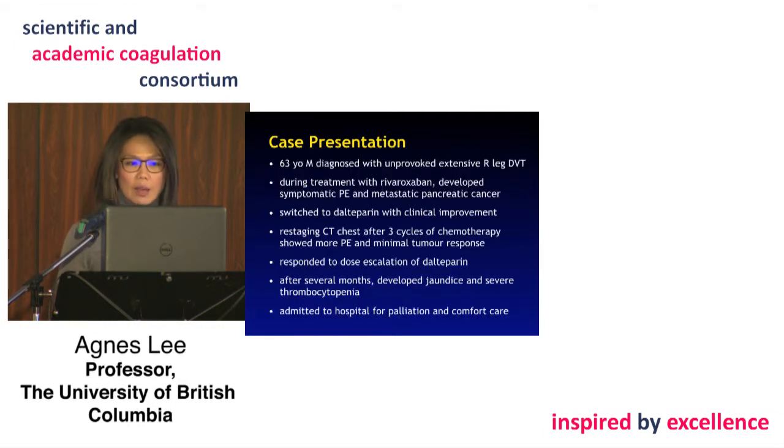The case I'm going to talk about is a patient that I had very recently. This was a 63-year-old man who was diagnosed with unprovoked extensive right leg DVT. He was previously well, and so he was started on treatment with rivaroxaban, but unfortunately, while on rivaroxaban, he developed symptomatic PE and was, not surprisingly, diagnosed with metastatic pancreatic cancer. At that point, he was switched over to dalteparin and had clinical improvement, but he had already had significant post-thrombotic syndrome, and so was not the happiest of chaps.